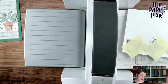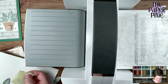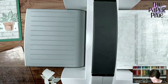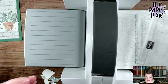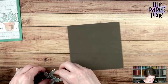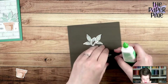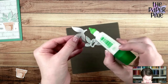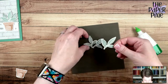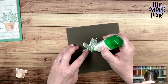I know, I think it unnerves Brian a little bit. Get these beauties out, clean up my mess. All right, and then silicone mat. We're going to do the same thing, this time with the stamped images, okay? So a little bit of glue on the stem here. Oh, I love those layered together. A little glue down here.